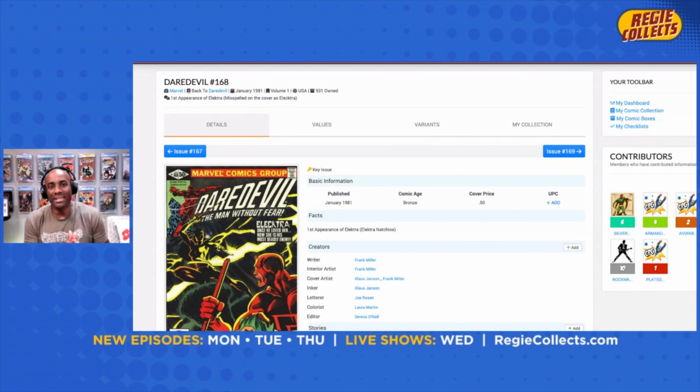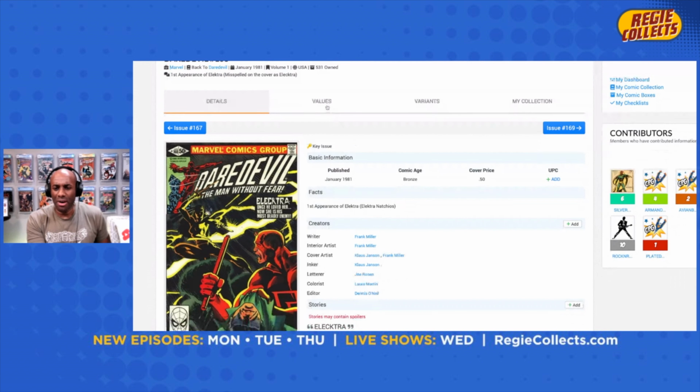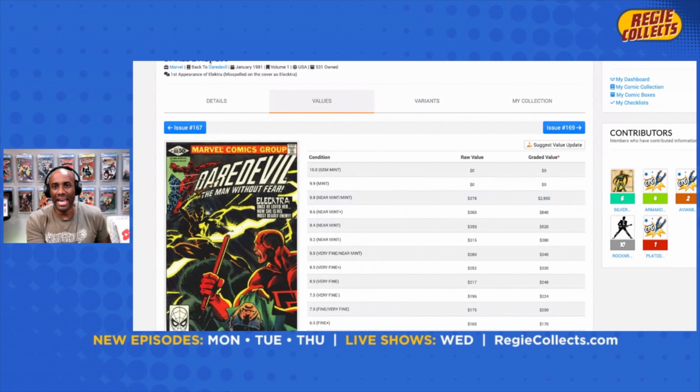So this one here is Daredevil issue number 168. This is the first appearance of Elektra. She appears on the cover in shadow, but she also appears in this book as well. This is some wonderful Frank Miller art. So again, at least I was able to get that one right using the data that is found here on comicspriceguide.com.